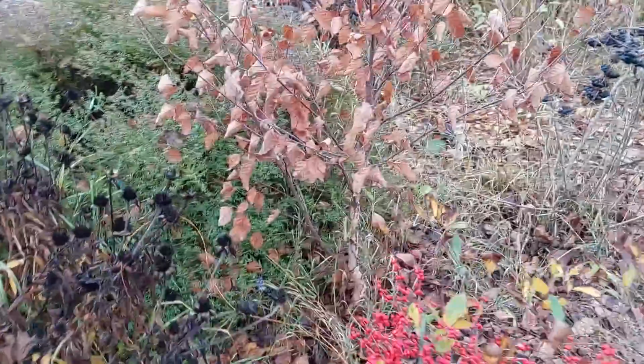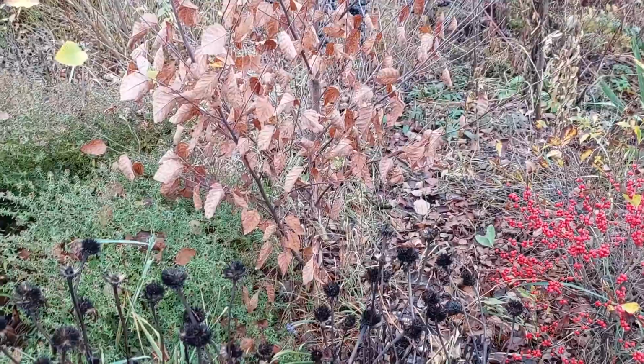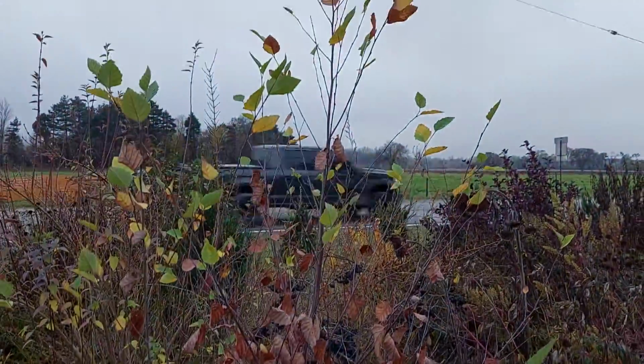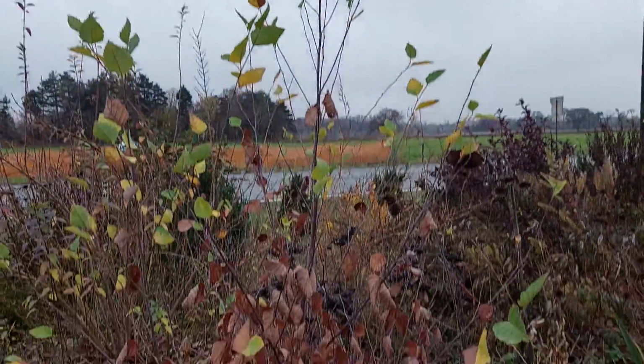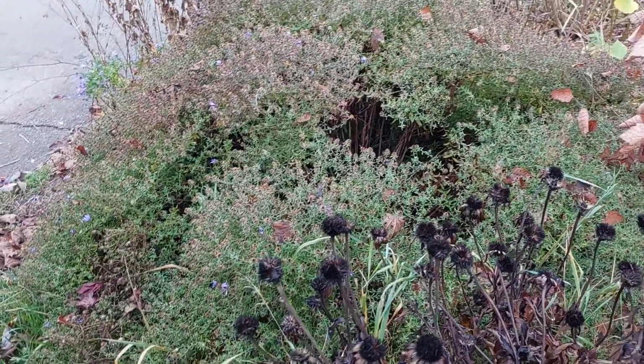This is that birch tree. And the way the leaves are so dry in the middle, it makes me think it wasn't getting enough water. All right, it's not a bad idea to look at it. The native aster clumps, the huge clumps, just about done now. We just have a few flowers left.